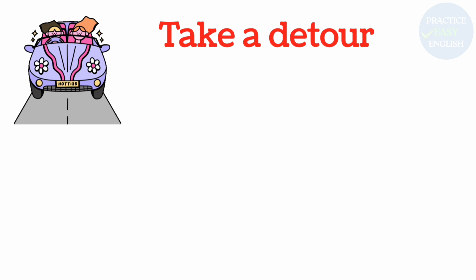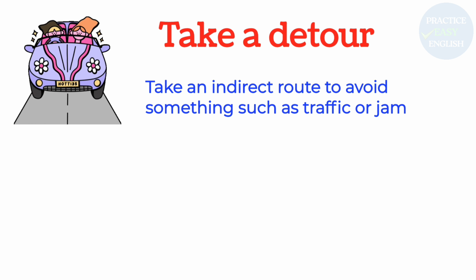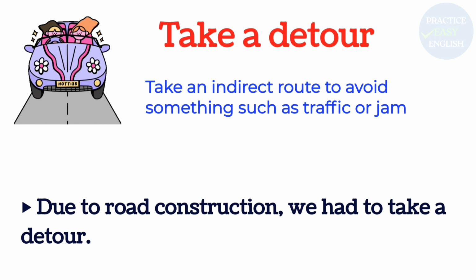Take a detour. Take an indirect route to avoid something such as traffic or a jam. Due to road construction, we had to take a detour.